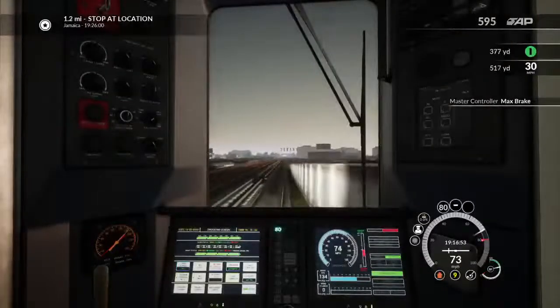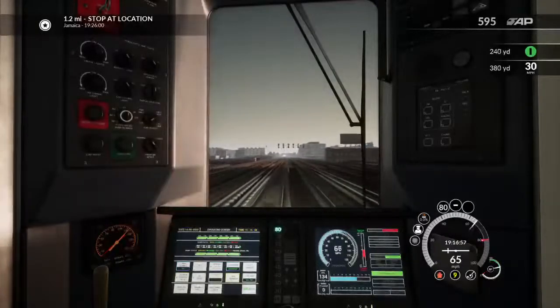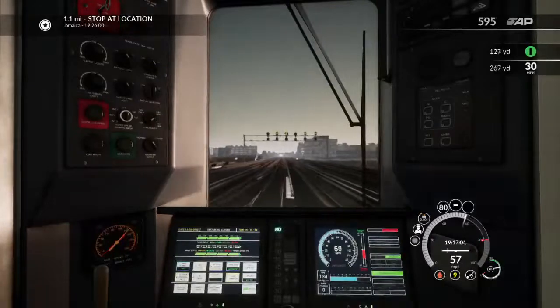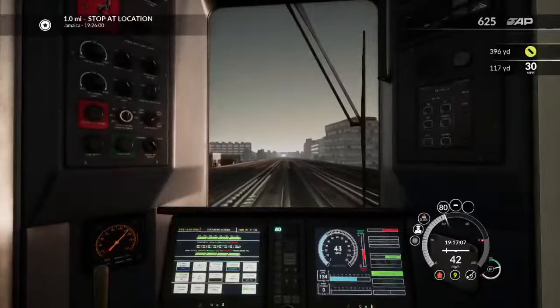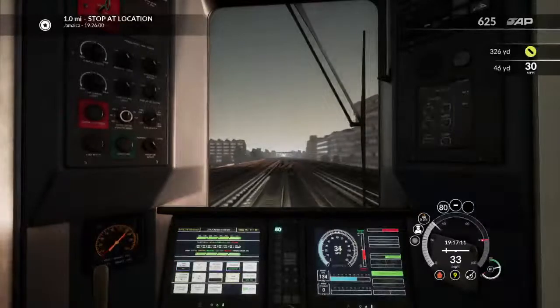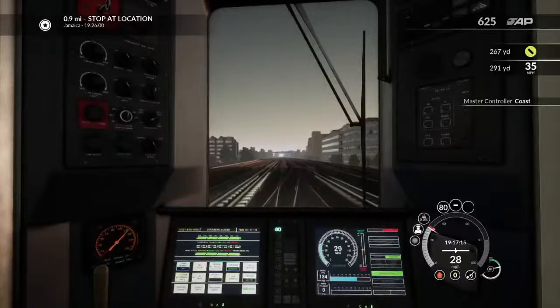I got a 30 mile per hour speed limit. What's the chances of us making that? Should be able to. Yes, we made it. Good.